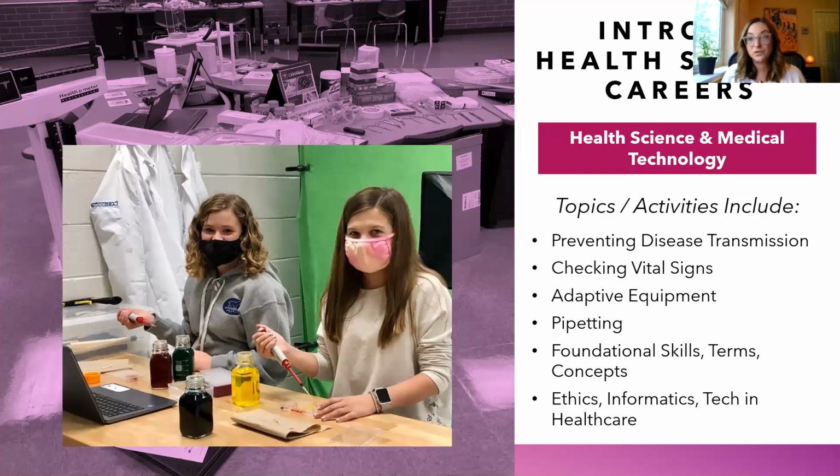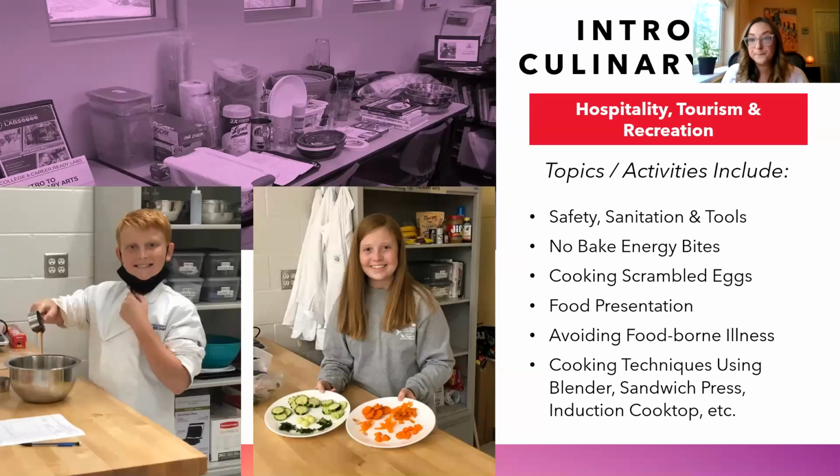And there are so many choices from us in terms of this particular industry sector, but this one is a great introduction because it's basics like checking vitals, using equipment, preventing disease. They're doing here a pipetting activity that is really fun. And then just understanding some of the ethics and ways that technology intersects with healthcare.